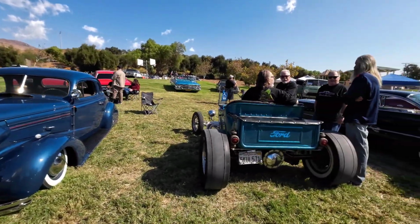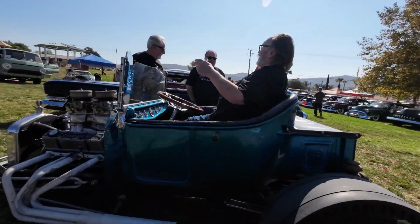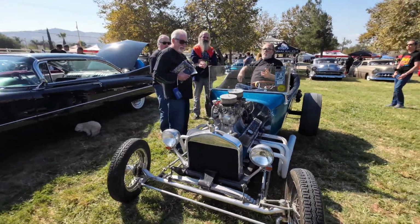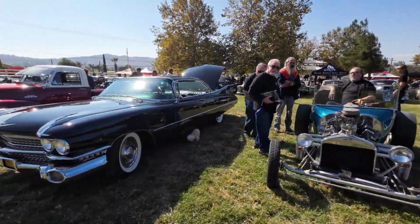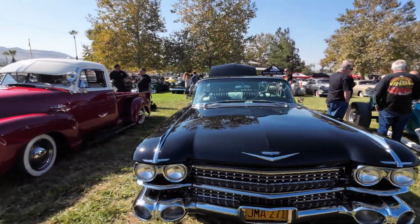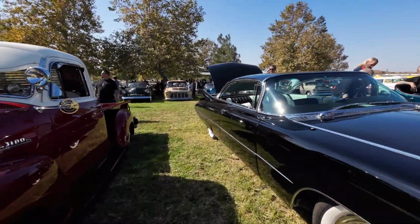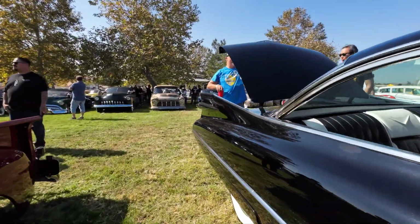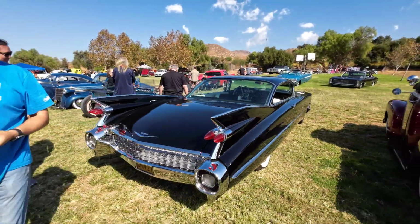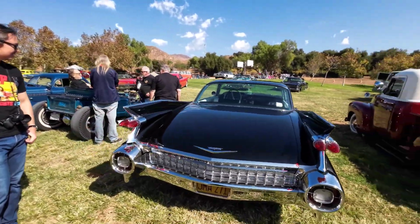Damn, look at the color on this too. Loving the glitter on this. With the little clip. Damn, look at this fin. Oh my gosh, that back end. Look at that. Loving the tail lights. Shit.